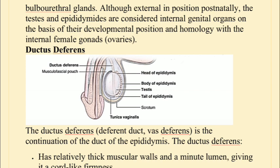The ductus deferens begins in the tail of the epididymis at the inferior pole of the testis. The ductus deferens ascends posterior to testis, medial to the epididymis. The ductus deferens, also called the vas deferens, is the primary component of the spermatic cord. It penetrates the anterior abdominal wall via the inguinal canal. The ductus deferens crosses over the external iliac vessels and enters the pelvis.